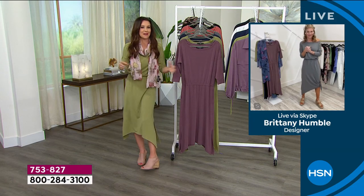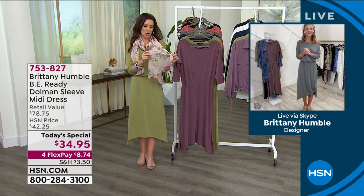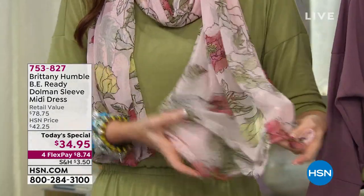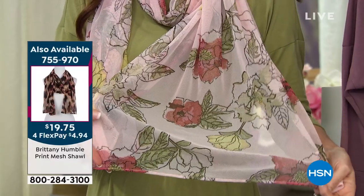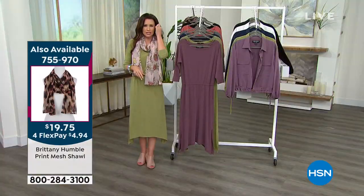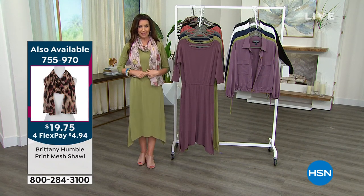All right, I just had to pop on this scarf because I love a good scarf. These scarves are beautiful, so unique and so pretty. This was my favorite, this blush with the olive tones. $19.75. That's crazy. Oh, I was just getting an update. Over half of the quantity that we have for the entire day is already completely gone.